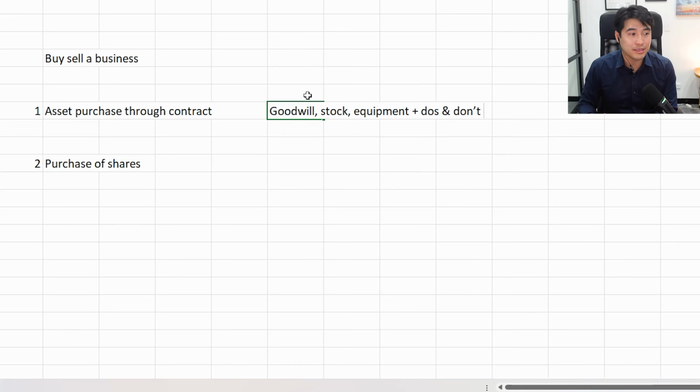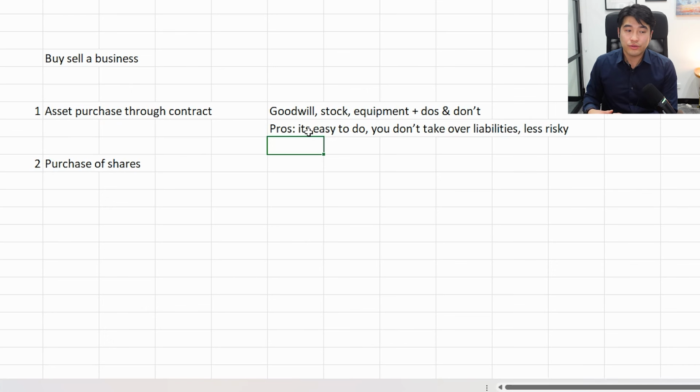That's what normally happens when you're buying a small business. You go to the lawyer, and the lawyer will draft up a contract, and they'll say, okay, $1 million is the purchase price. A portion of that is for goodwill. The rest of it is for stock, equipment, and customer base or customer list. That's how you purchase it. The pros are that it's easy to do. You don't take over the liabilities, and it's less risky.